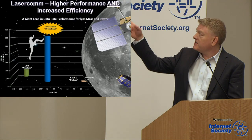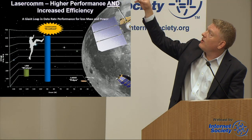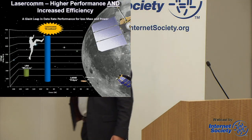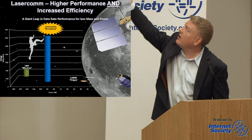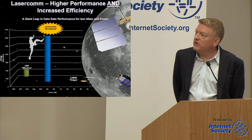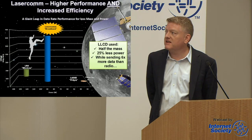But you can see in the image here that the 2 spacecraft, LADEE is down in the bottom corner, up the top is LRO. These are actually to scale, and I don't have a pointer, but you can see that this here is actually our terminal, and up top you can see the RF system on the big boom. And so we were half the mass, and we used 25% less power than the comparable RF system while sending 6 times more data.